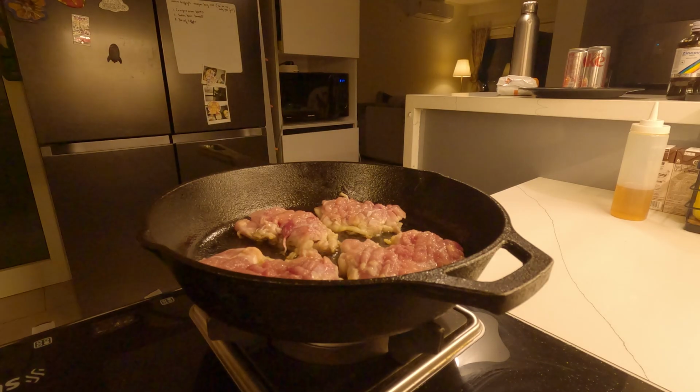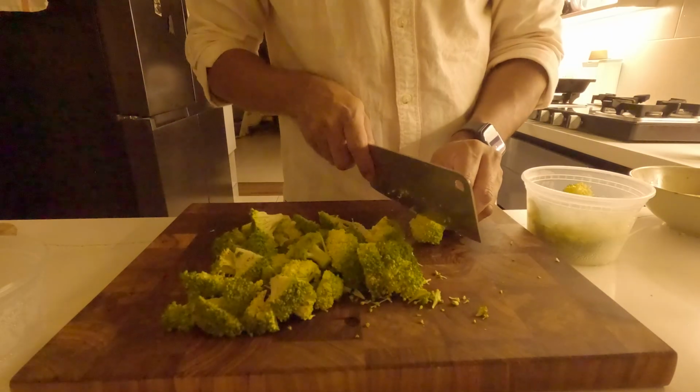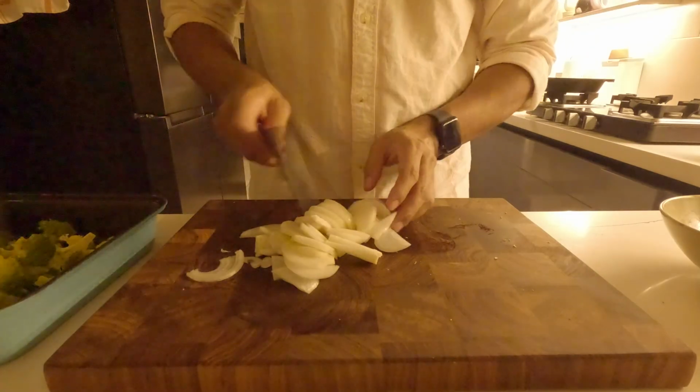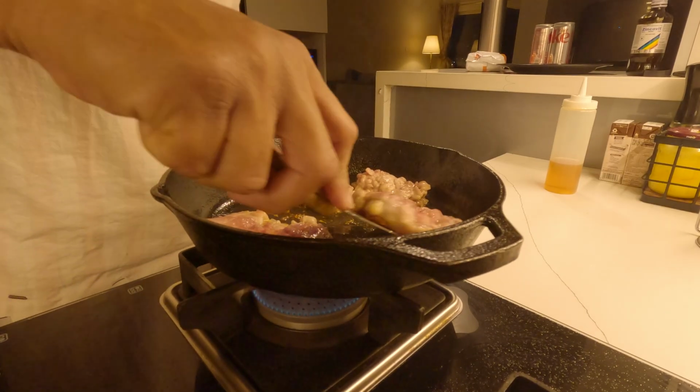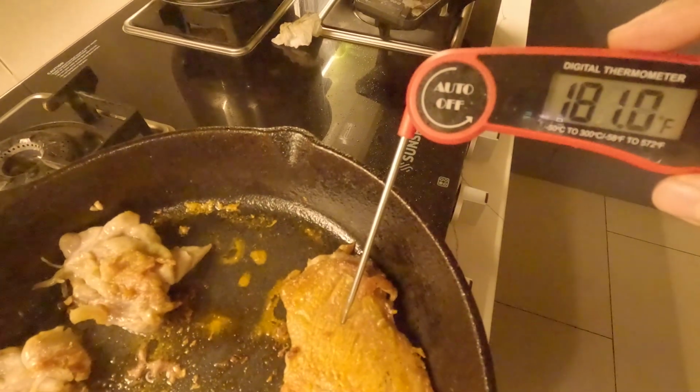Next, I added the chicken thighs to a cold pan skin down and put it on medium heat to slowly render out the fat from the skin. If you leave it untouched, you do not need any extra oils to cook the chicken. Next, I sliced some broccoli and an onion to serve on the side. I used a metal spatula to flip the chicken pieces and cook them slightly on the other side until the internal temperature reached above 180 degrees Celsius.